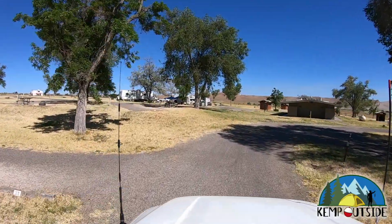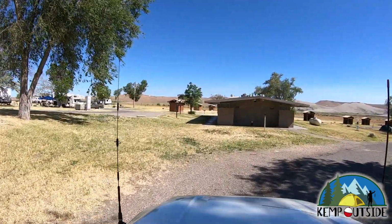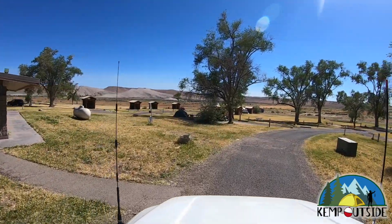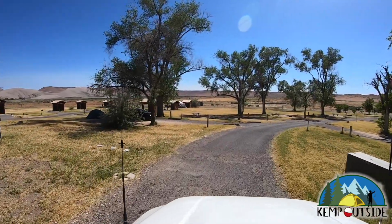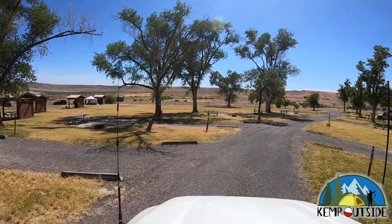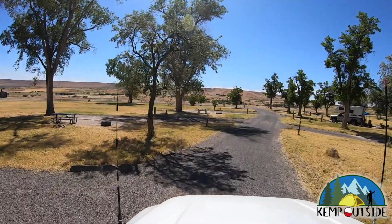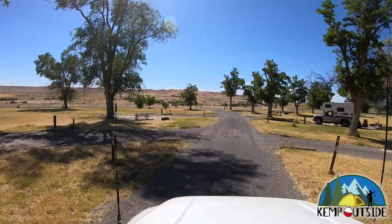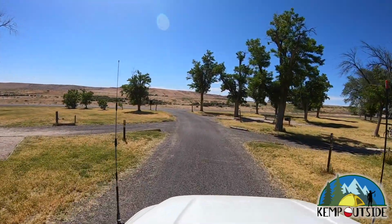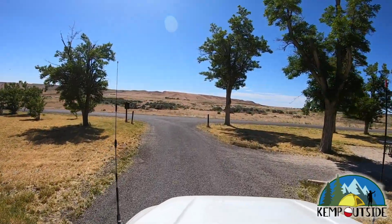I think that was site 23 to the left there. And then that's the main restroom facility, again, straight ahead of us. That was site 27 off to the left, 29 off to the left. And then the final one off to the left, it should be 31 and 32 to the right.